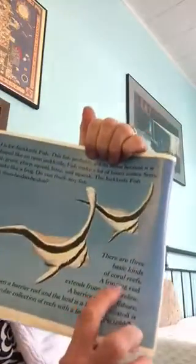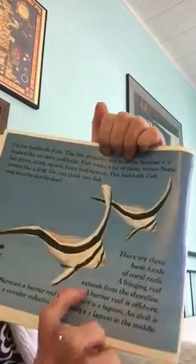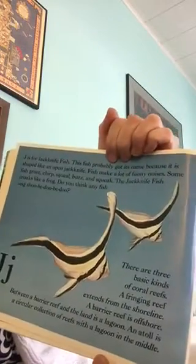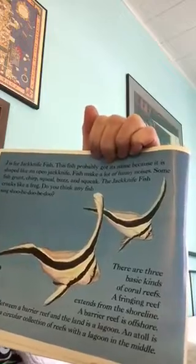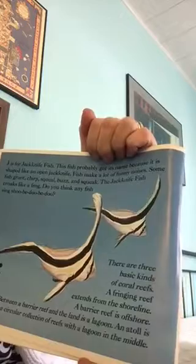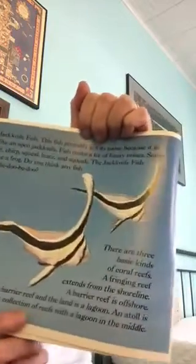There are 3 basic kinds of coral reefs. A fringe reef extends from the shoreline. A barrier reef is offshore. Between a barrier reef and the land is a lagoon. An atoll is a circular collection of reefs with a lagoon in the middle.